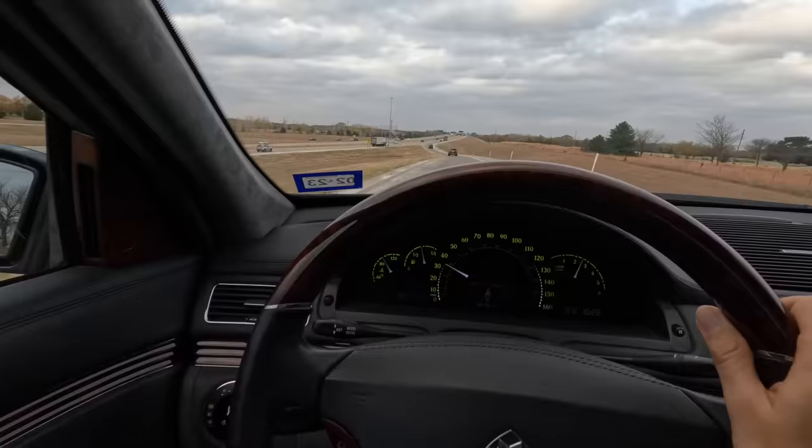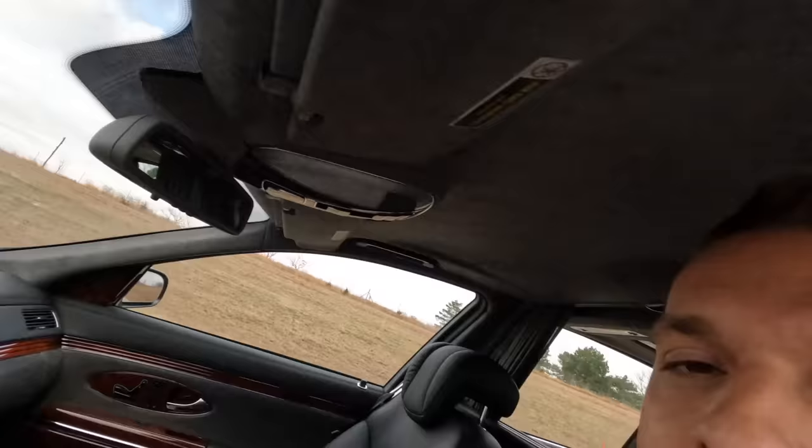Now here's the highway. Look at this. Effortless. Effortless. And now we're going illegal speeds. I mean, it's just wildly fast as well, but so effortless you have no idea how fast you're going until you look at the speedometer. So this car really does hit all of the buttons.